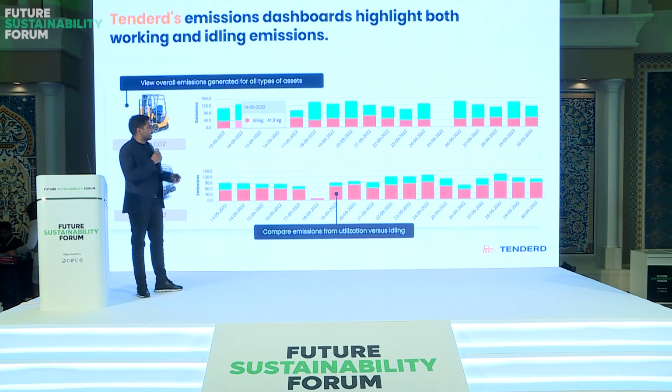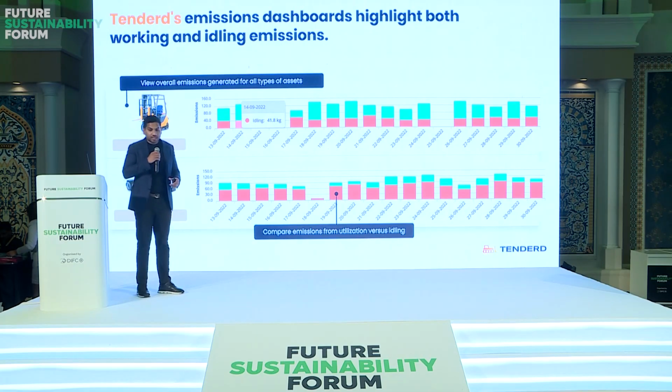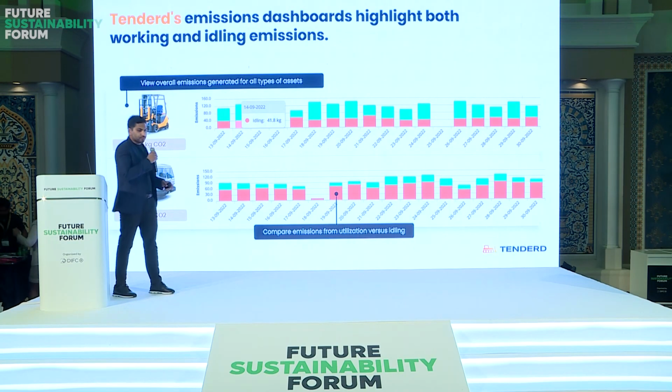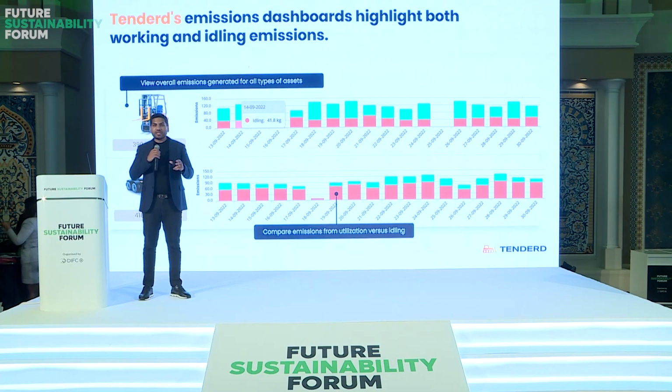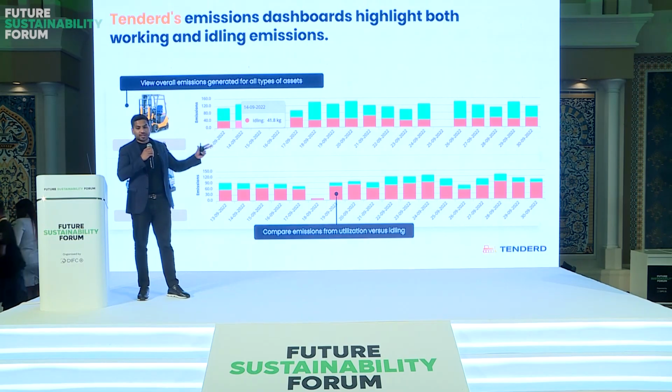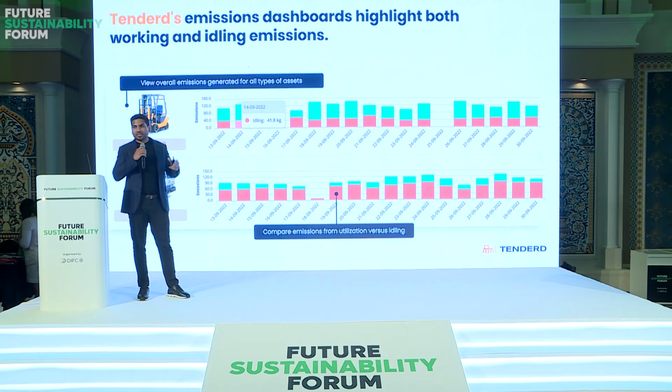The way we display the data is like this on the dashboard. If you look at the left side, you'll see a forklift generating 390 kgs of CO2 and a terminal tractor generating 418 kgs of CO2. By looking at this, you don't really get any actionable data out of it. That's why if you go to the right, you see green and red lines. The green lines show emissions when the machine is actually being productive. The red shows emissions when the machine is below the productivity threshold.